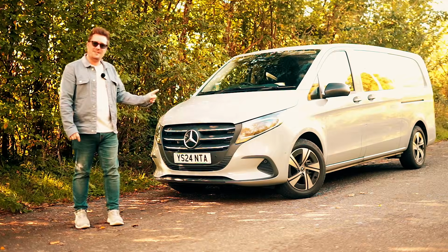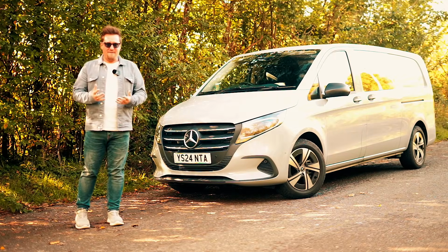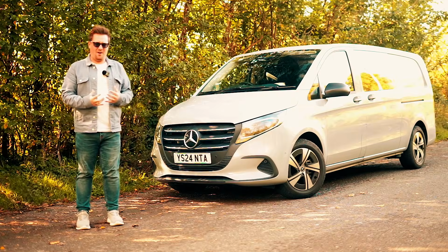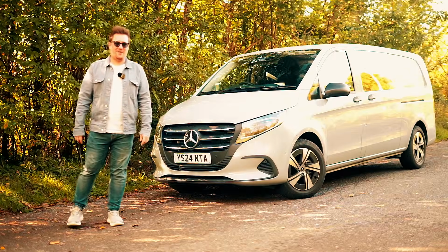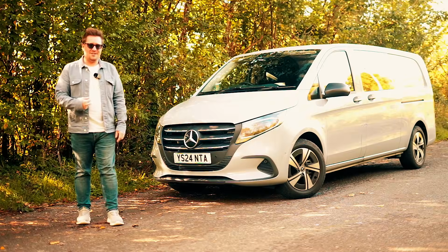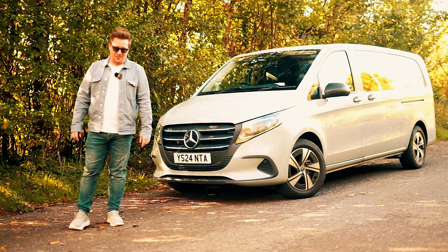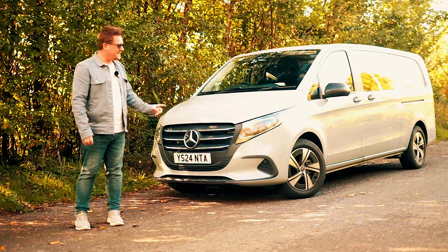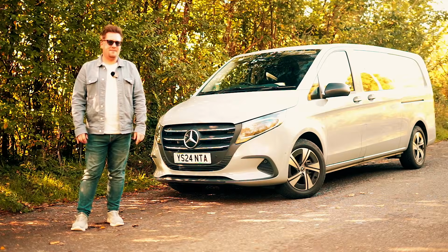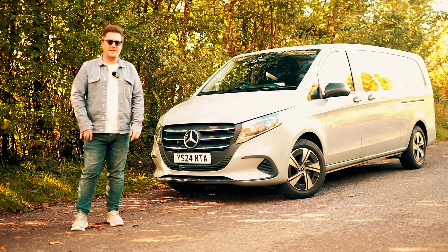This is a Crew, this is a 119, and this is everything that you could possibly want in a family car, all in one, guys, and it's cheaper than a V-Class. So join me as I take a look around this and show you all the standout features and just why I think this is potentially the best family car money can buy. Though it's a van, but you know what I mean.